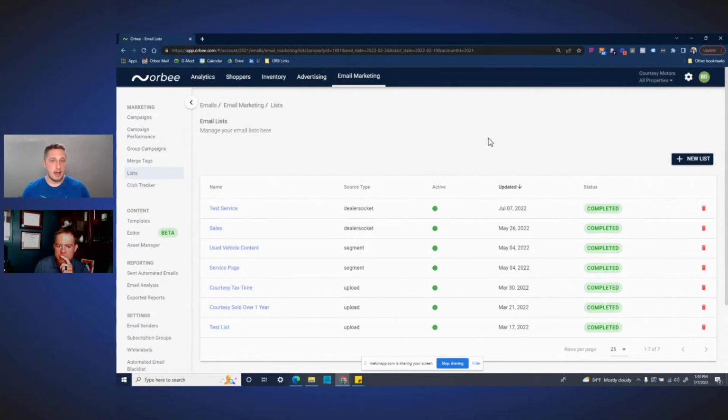Right. And I guess if we could stay on this screen and then talk about the segmented list as well. Because right now we just talked about offline data with your CRM, but you can also combine that with segments. Well, the segments are important, but the segments come from what Orbee is understanding that these either identified or unidentified browsers have done.